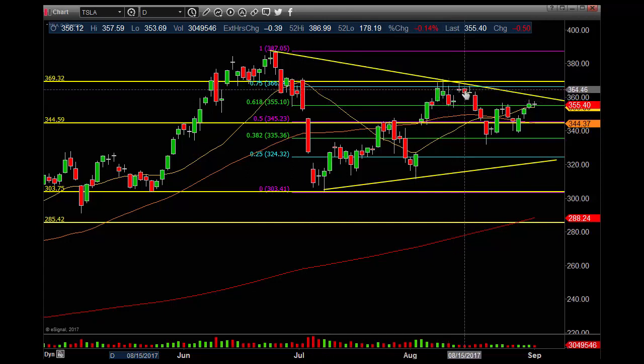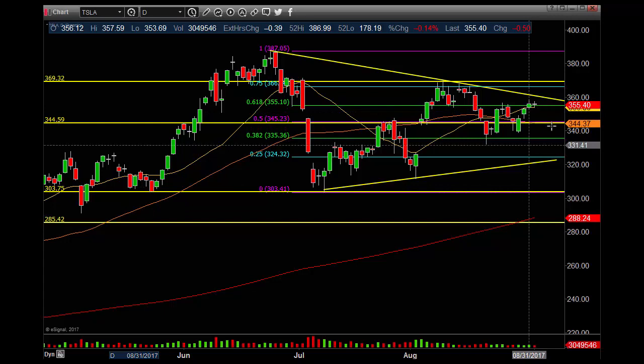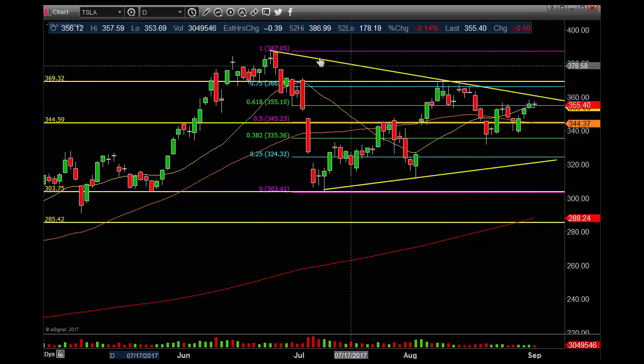So let's keep an eye on Tesla. Still down, still sideways, still in this bearish zone here. Bullish stance above the 20, the 50, and the 200 MA, I'm going to give it that. Still got to get above this trend line.